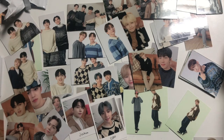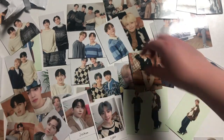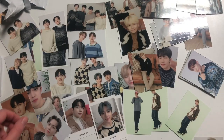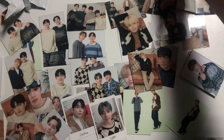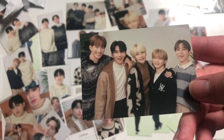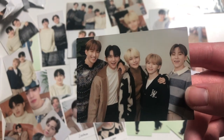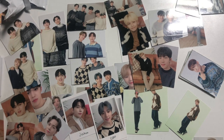I love this Mingyu card. I mean, who doesn't love a Newt Newt Mingyu? Obviously, we love this one. And I love the vocal team. Where's the vocal team? This one. I love this vocal team card because they look really happy. And you know what, guys? 17 make me happy. So I feel just like them right now. So there we go. That was the 17 home merch unboxing.